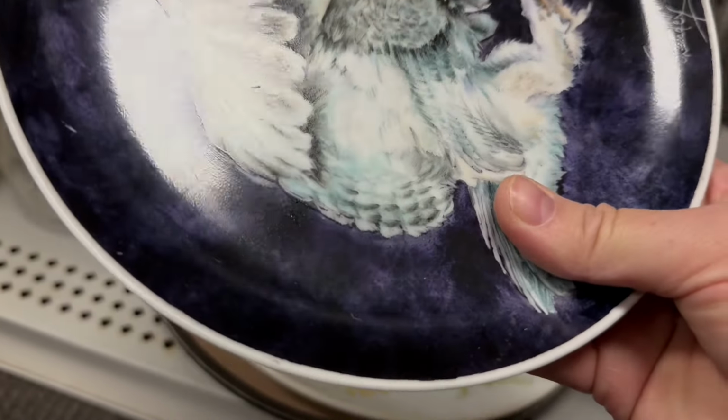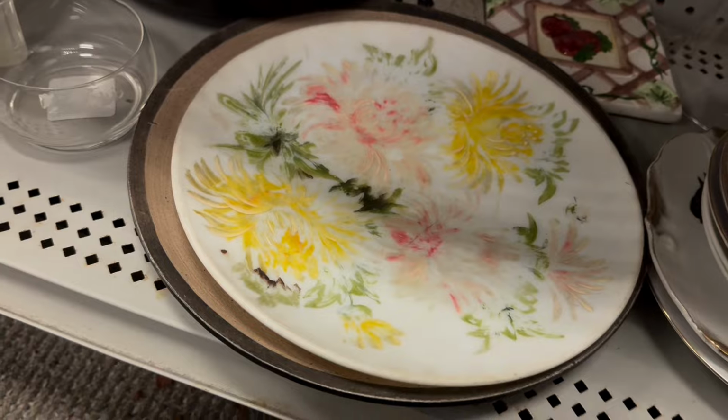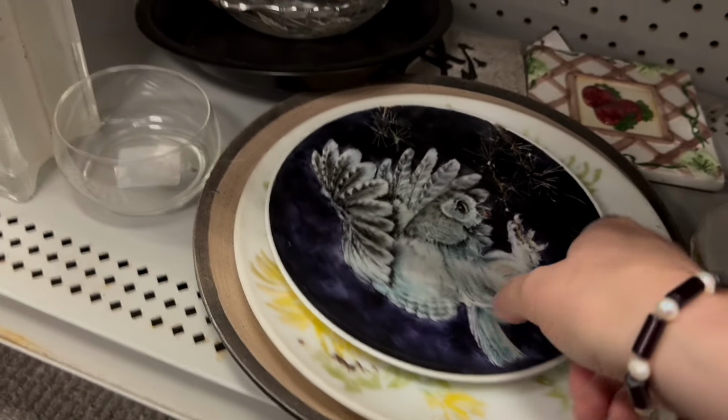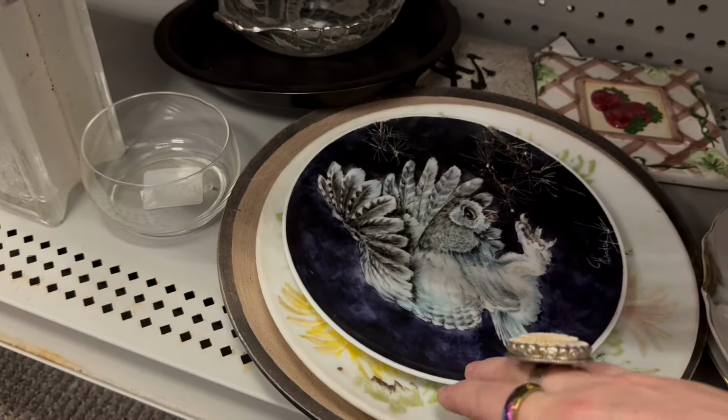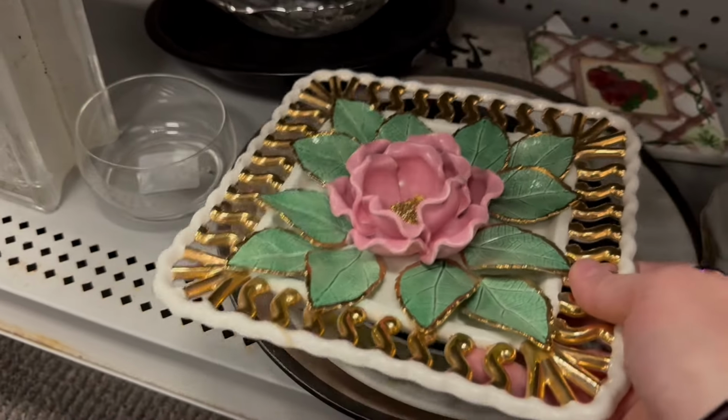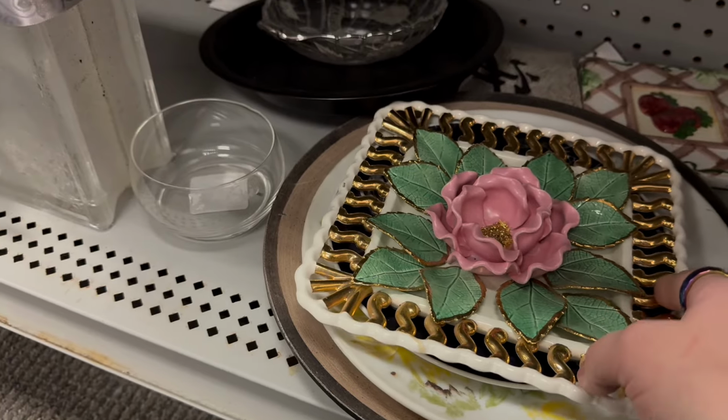This guy is cute. Oh my, he's cute. Took me a minute. I looked at that plate too. I was like, I think he's an owl. I'm pretty sure he's an owl. He's got a beak. I see it better now on camera. He definitely was an owl.